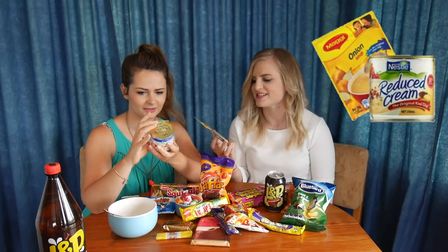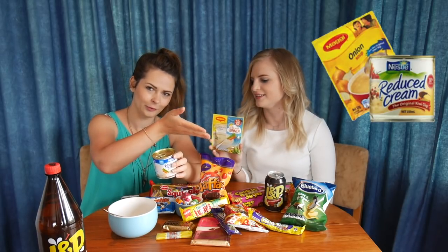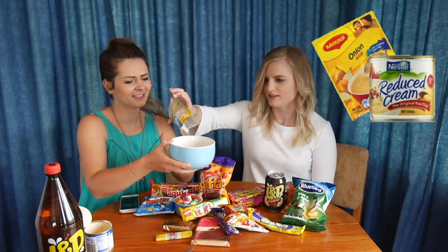So we've got a can of reduced cream. Yep. And who knows what that is. A sachet of onion soup. So you can either use it to make onion soup, but nobody does. Yeah. Advertising. Pour in your onion soup mixture.